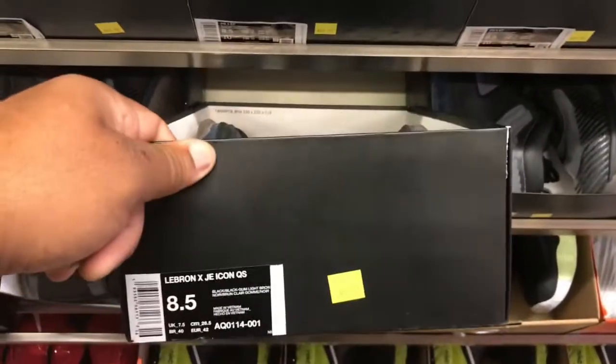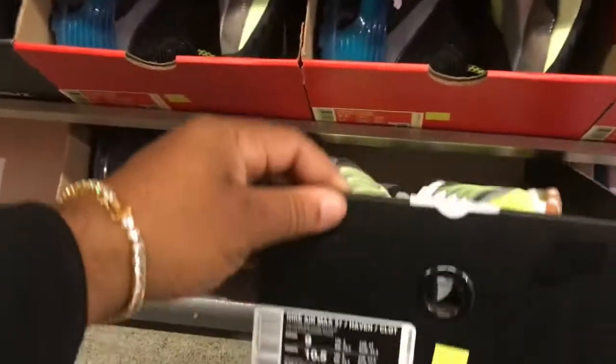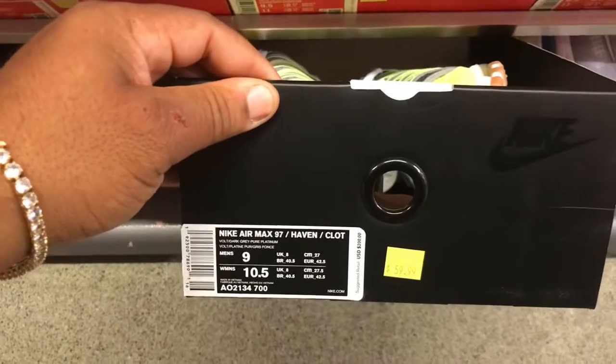These are full size run. Sevens and eights and 8.5. All right, men's 9. These Air Max 97 Clot Havens. I guess y'all don't like those.